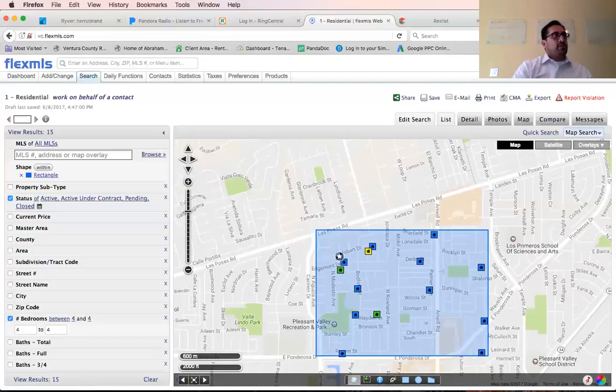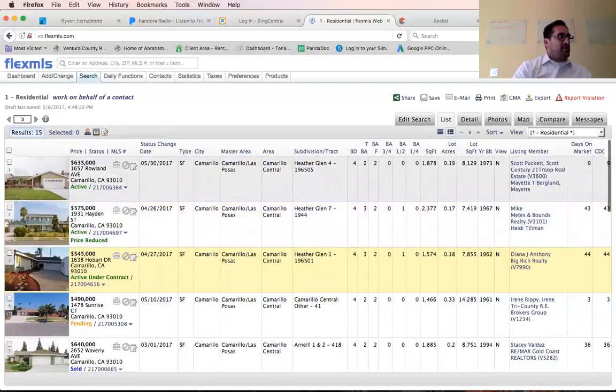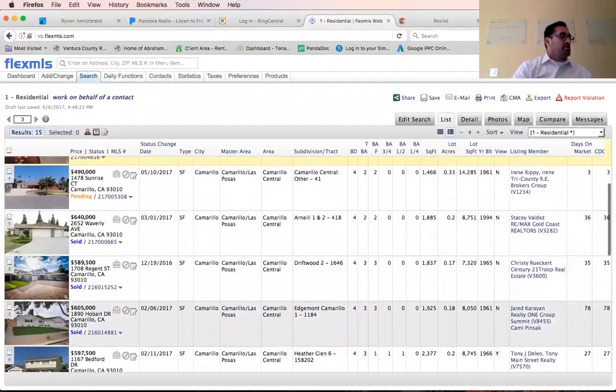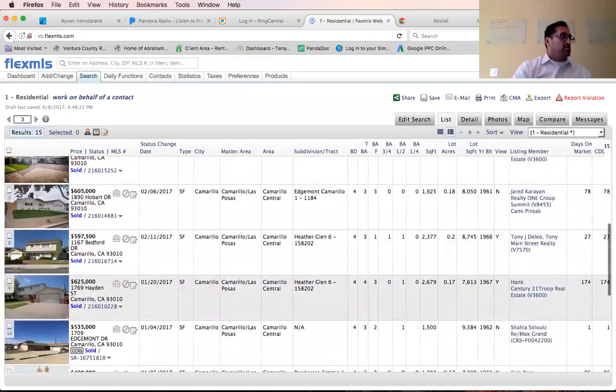So I take those, I go over to list, and this is going to list everything, you're going to see the line item list. That's that home right there that's under contract on Hobart. In fact, I think I sold that house years ago when it was an REO. Wow, kind of cool. Well, here we go. This is active, price reduction, active under contract, pending, sold, sold, sold, active, sold. All these are sold down here.